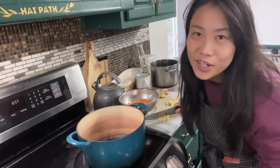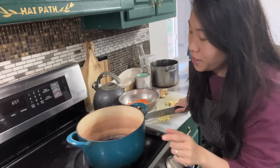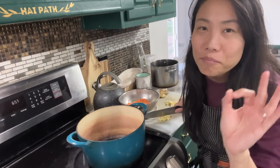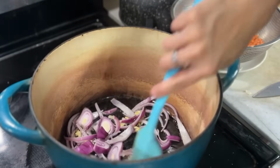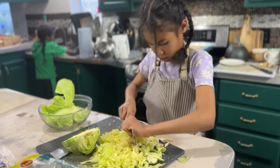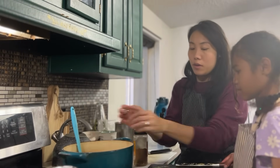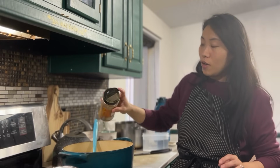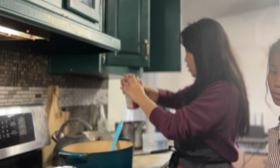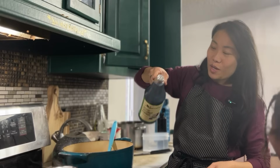Typically, whenever we make anything Asian, we always have to start off with the base, which is ginger, garlic, and onions. And usually that makes everything aromatic and fragranced and Asian-y. Perfect, actually. We're gonna add the cabbage. Just for a little bit of extra flavor, we're gonna add some 5-spice powder. We're gonna add some sesame and some coconut aminos.